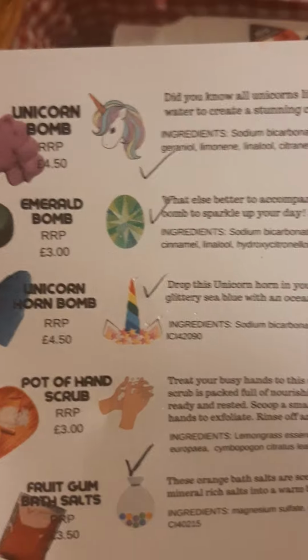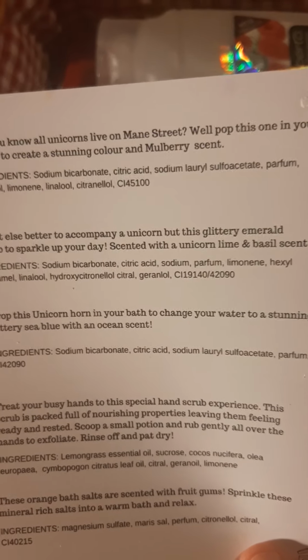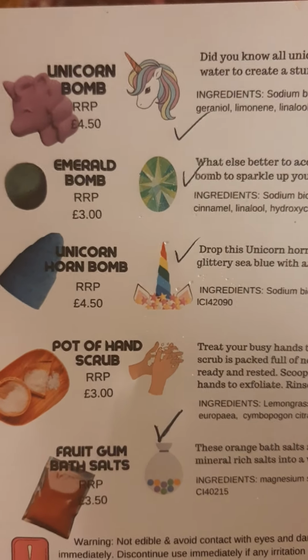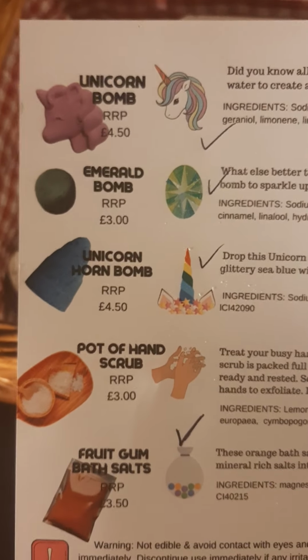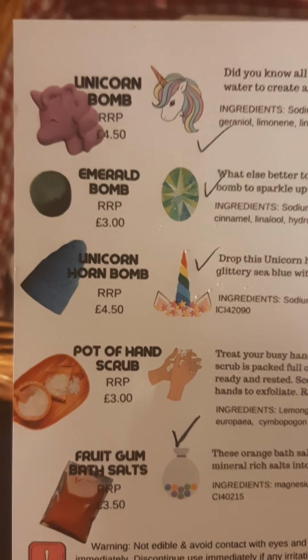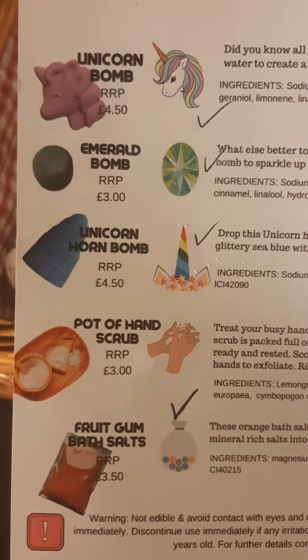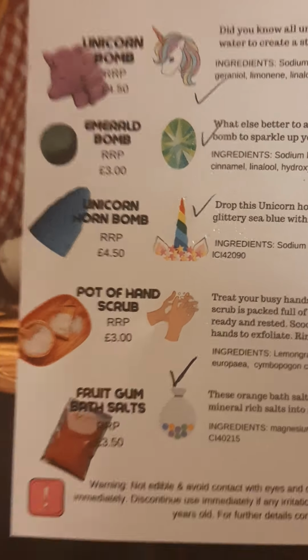And then the emerald bomb was a glittery lime and basil scent. Now Festa absolutely adores lime, so I let him have this one. And yeah, despite me not being the one who used it, again, I could smell it down the hallway, and when I initially smelled it, I knew it was one for him, but I would have really enjoyed it too had I used it.